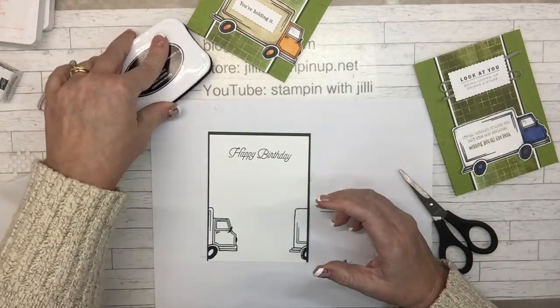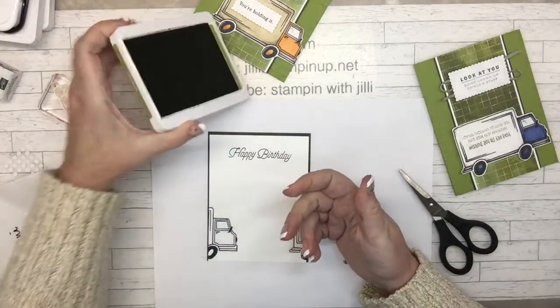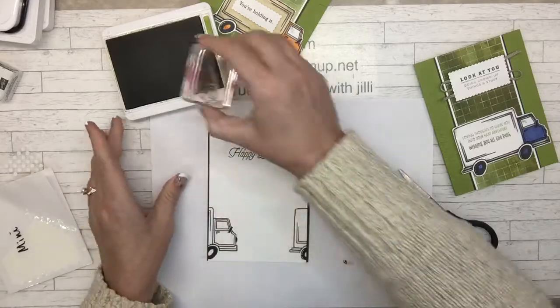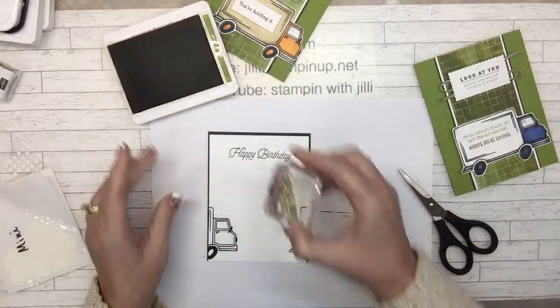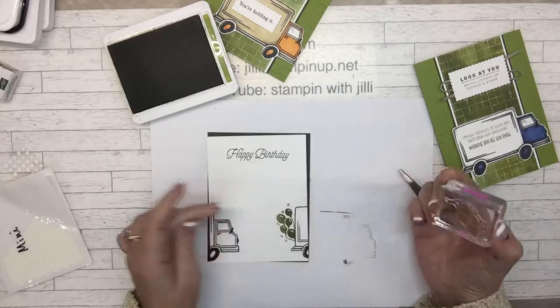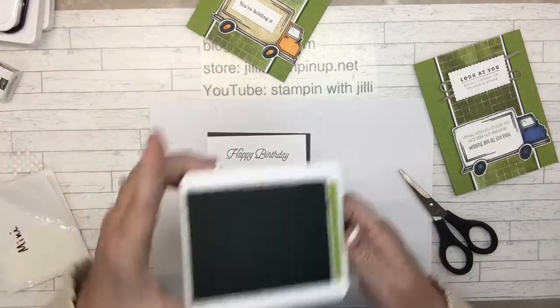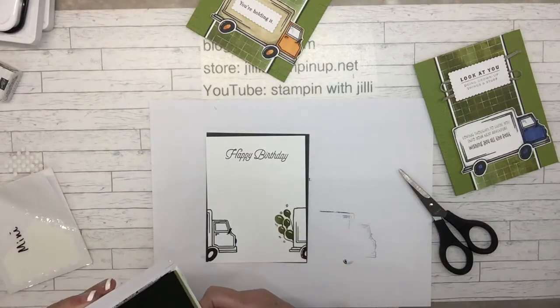Okay, I'll let that dry, and I'll take old olive ink to do the balloons, but I'll just do one bunch. My ink pad might need a little more ink. It's looking a little light there.